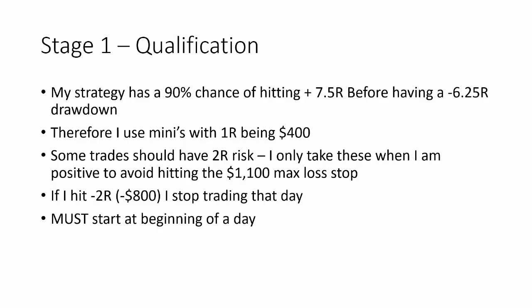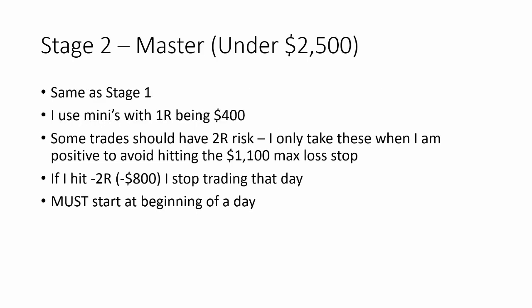I ended up blowing one of my accounts as a result. So the first trade that I take with minis has to be the first trade of the day. Stage 2 is the one where I've been funded. For me, when I have a master account but it's in that initial under 2.5K, this is the same as stage 1. I use minis with 1R being 400. I should take 2R, but I won't unless I'm in profit.